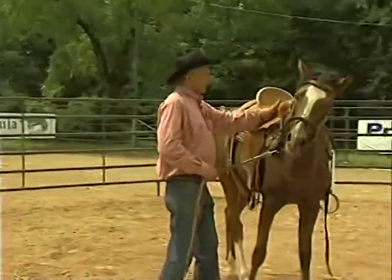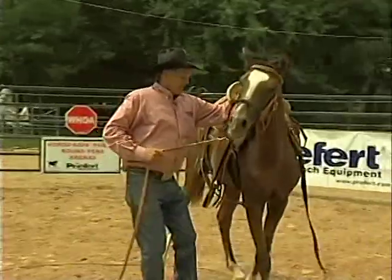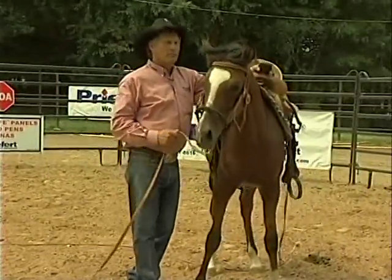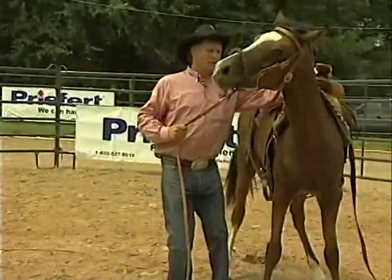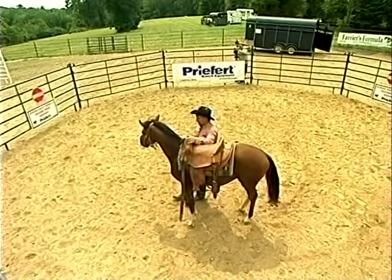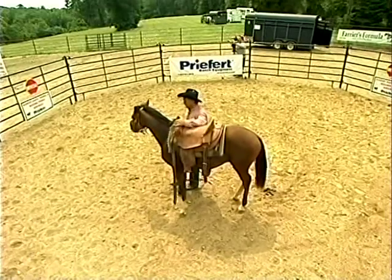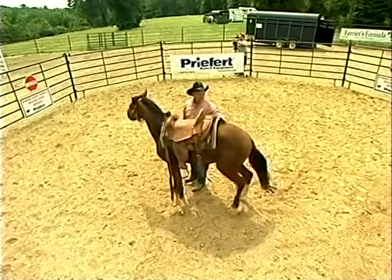This right here is a very important part when you start riding him. Being able to handle him, being able to hold his head back where he wants to go. Very, very important thing that we're doing here. And we can actually get over here on this side of him and let him calm down a little bit.